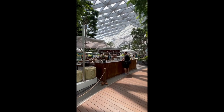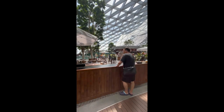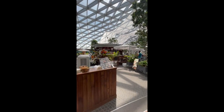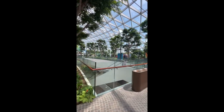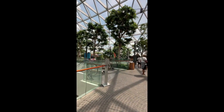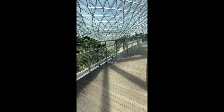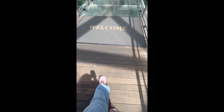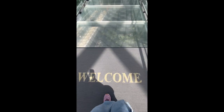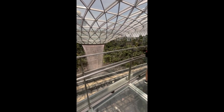Now, Jewel also has attractions located in the topmost floor, which I had trouble finding because I wasn't expecting Jewel to be a huge mall. I bought a ticket to the HSBC Canopy Bridge. Hindi naman mahaba yung bridge, but it provides a beautiful view of the rain vortex from above.